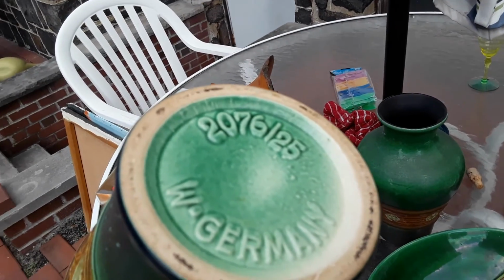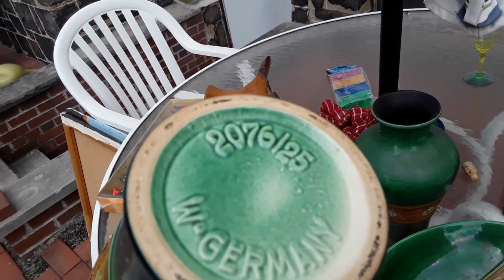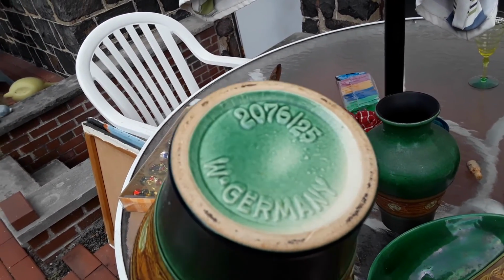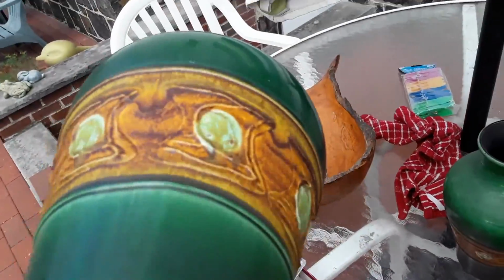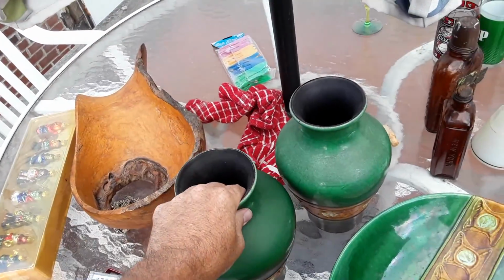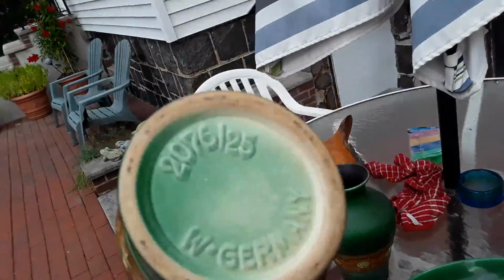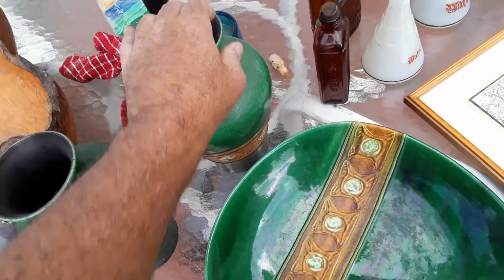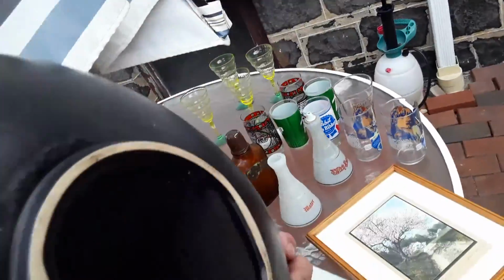Look how they did the letters on it, how it looks like they're coming out from the pottery, kind of like Superman did when it's shooting out from the page. This is a 207625 West Germany. It's probably like a lava pottery vase. These would probably be from the 50s or earlier or a little bit later. I have two, and I have a matching bowl. Very unusual to have, and I only paid $15 for the three. I don't really see anything wrong with it.